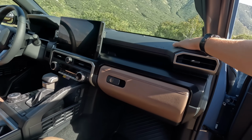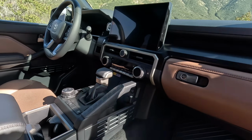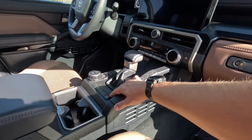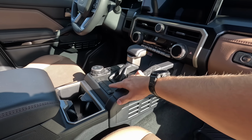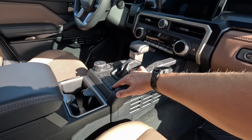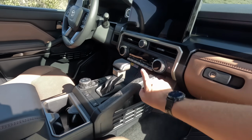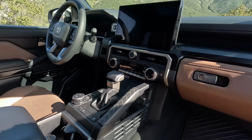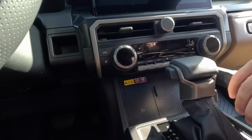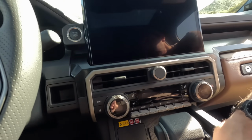This has JBL audio, of course, being on the Limited grade. It's gonna have a lot of features. Yeah, you can turn off the engine start stop. Of course, you wouldn't wanna do that on the hybrid. It's really designed for that, but you can prevent that from happening and annoying you to death. So yeah, thanks for including that, Toyota, here on this model. Of course, heated and ventilated seats. You have the heated steering wheel button. You can suffocate the back passengers by turning off the air conditioning to them.